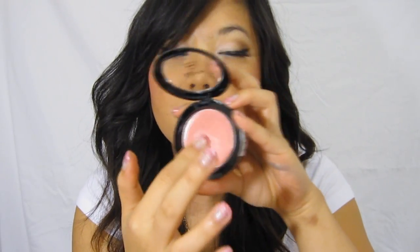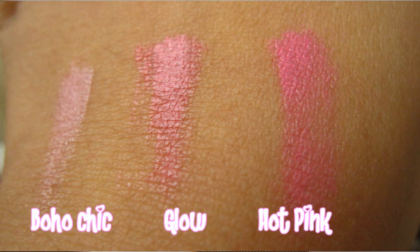Do a swatch of that. This one comes out a little bit more dusty pink, a little bit more muted, like that. I use the hot pink and the Glow one more. And with the Boho Chich, I'll probably layer this one on top.